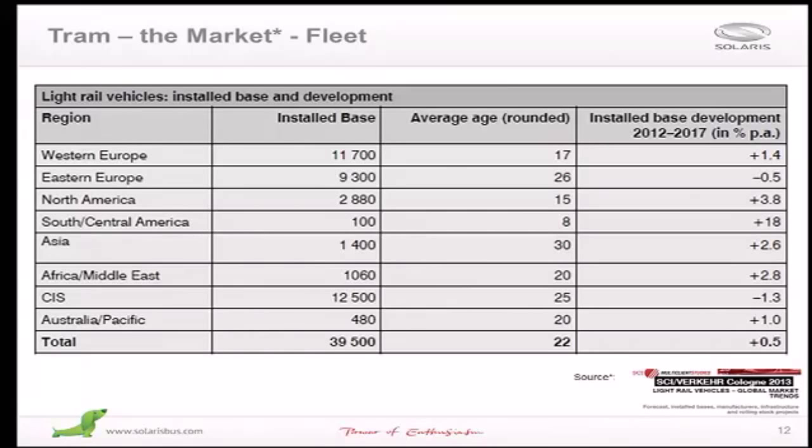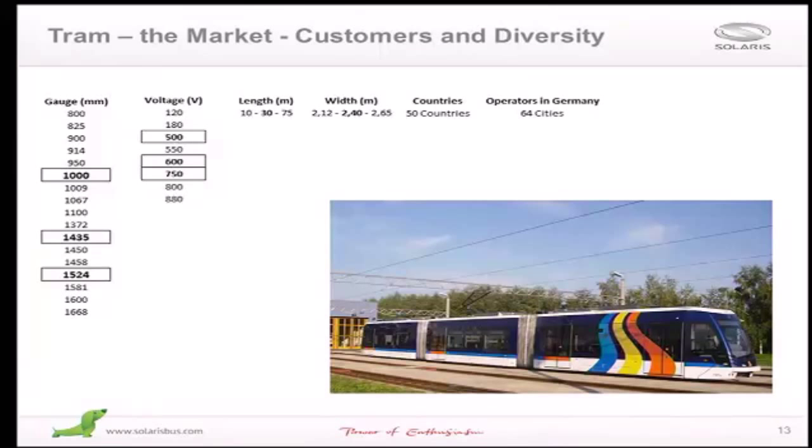That is the development of the fleet worldwide. Roughly 40,000 light rail vehicles are running. You see a slight increase. In reality, it's growing much more. France had in the 80s only 1 tram system. Now they have 18. So more and more new systems are being installed. Also China is coming now. That's a special thing about our market.